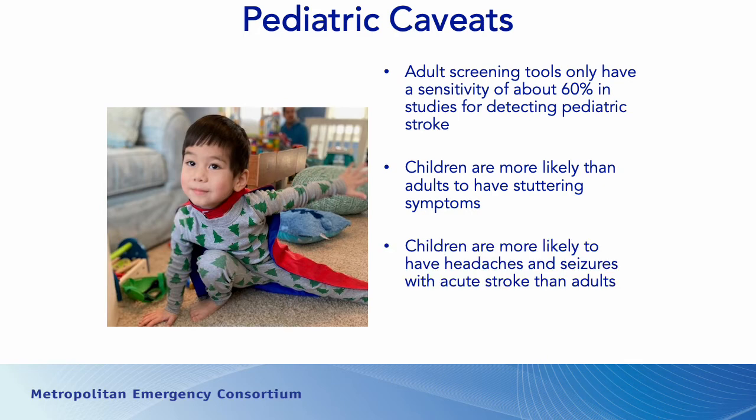Headaches, I already mentioned this. Children are more likely to have headaches and seizures with acute strokes than adults. So this may be a first presenting sign. And then I guess also, lots of kids come in with altered mental status, altered behavior, altered motor sensation, but there are a lot of mimics in kids, and they are much more common than true strokes in the pediatric population.